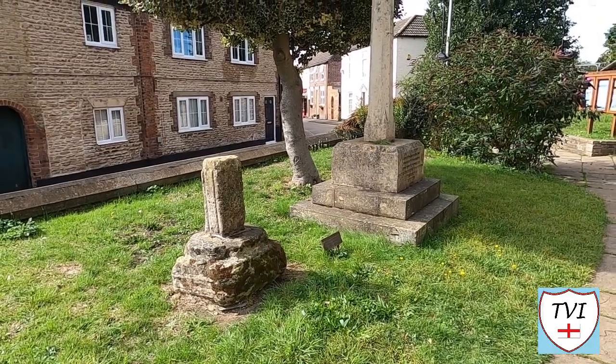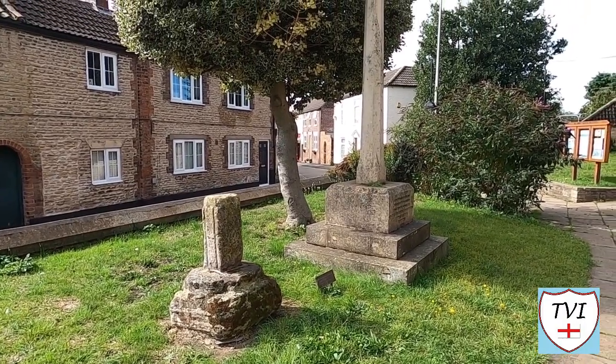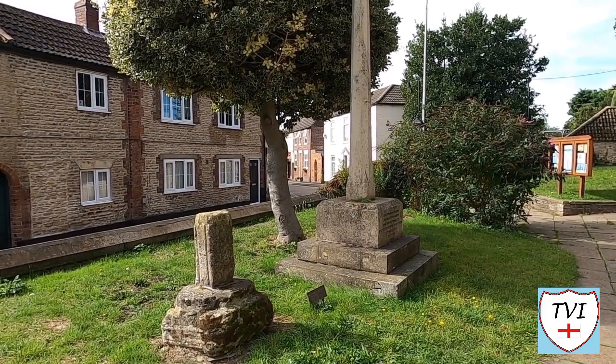In the churchyard we have two crosses. The smaller of the two is a Grade 2 listed medieval cross shaft. The one on the right is much more modern. It dates from 1906 according to another small plaque right next to them both.